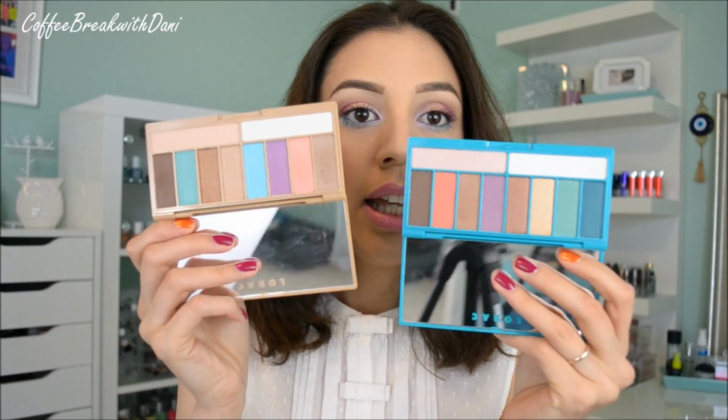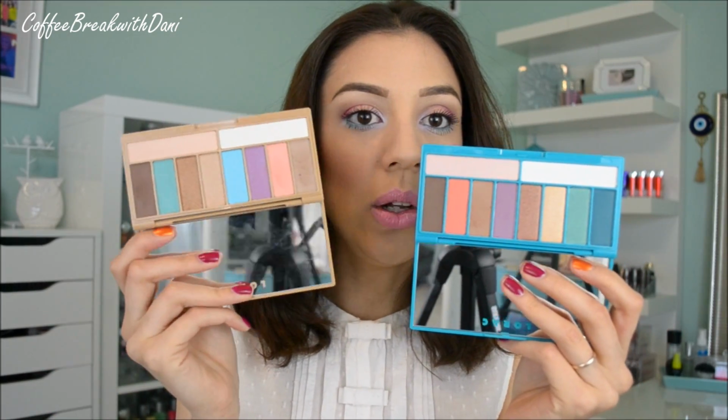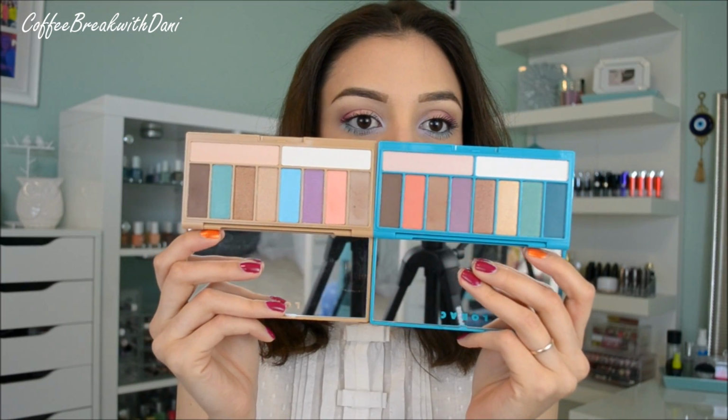So let me show you guys a little bit of a comparison between the two. You guys see that? This brown one is the Kohls, this turquoise is the Ulta one.